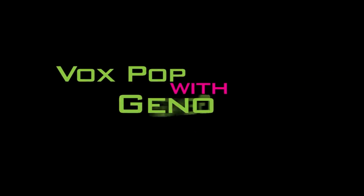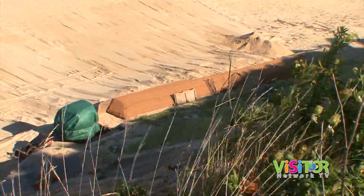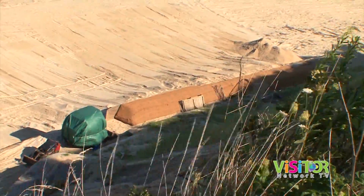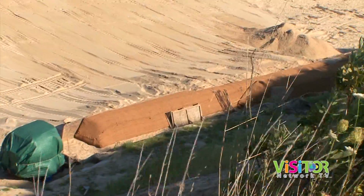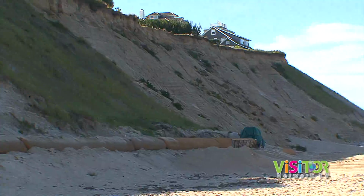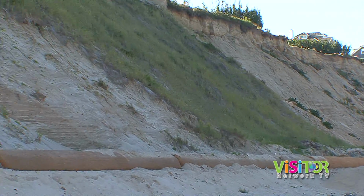Emily, what are these called here? These are coir terraces, sand-filled terraces that have been used over a period of time out here on the bank. At one point in time, they were permitted using jute material, previously coir material, which just has a different lifespan in the sun, biodegradability. And these are approved? Yes, these have been permitted for a number of years now.